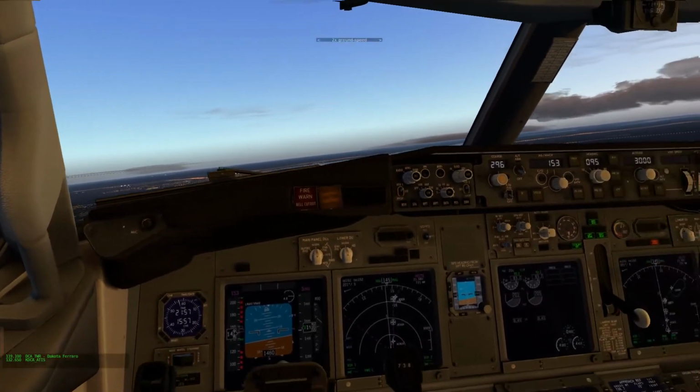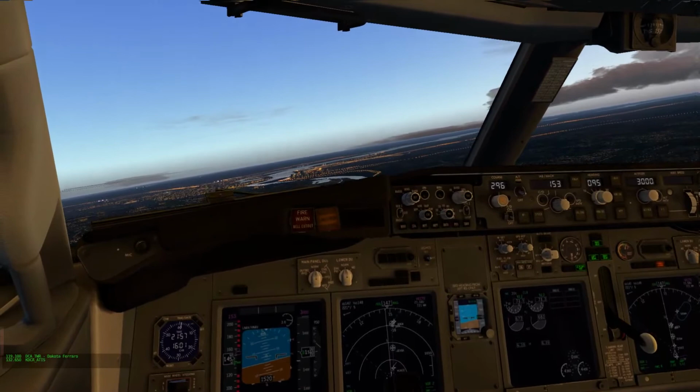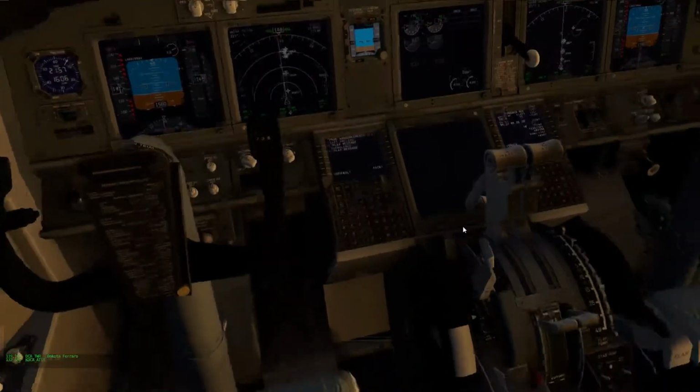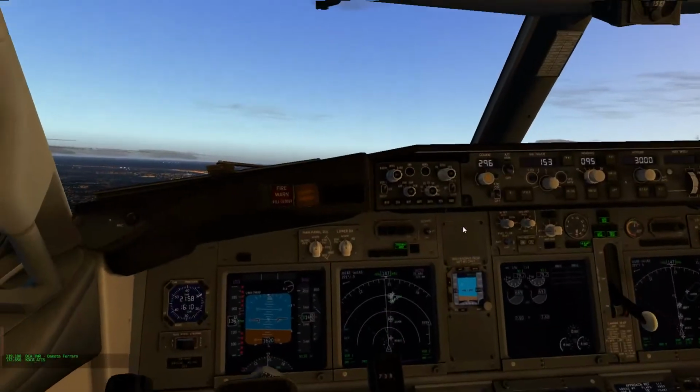Alright, so we got flaps full. We got our speed. American 14, you heard that correct. Pushing start at your discretion. Okay, gear down, three greens. Ready for push and start. Expect runway 19 for departure, altimeter 30.34. Speed brake armed. Brake, good.